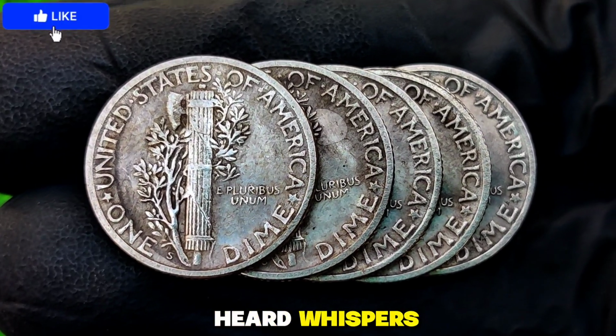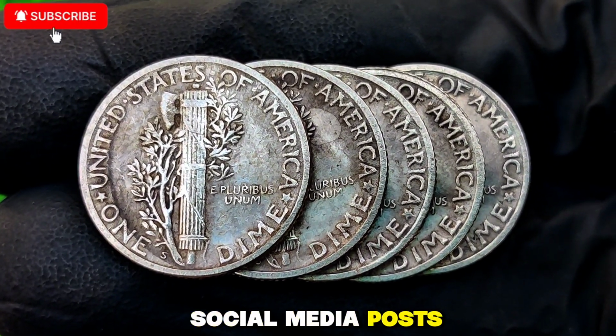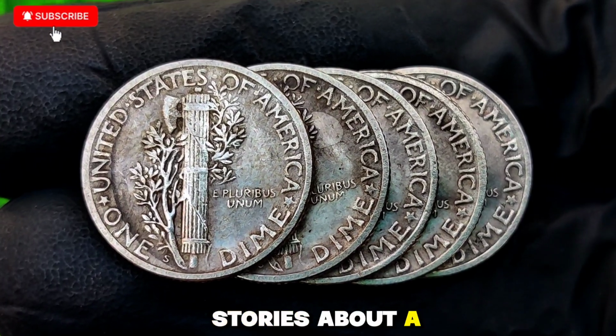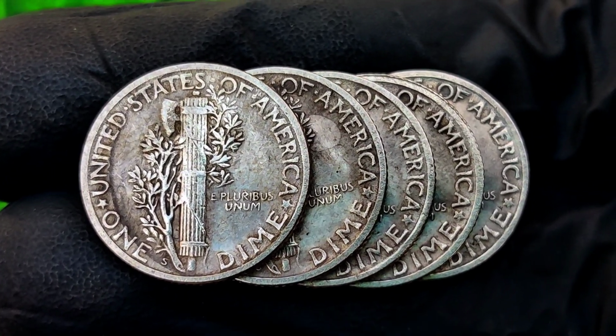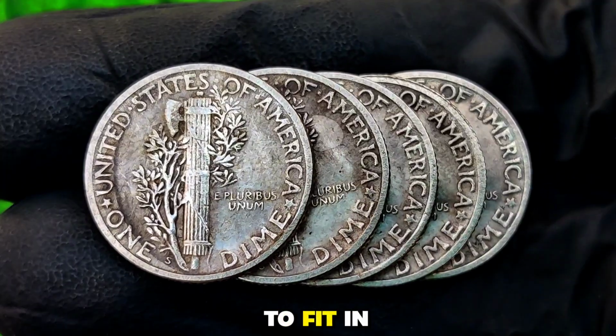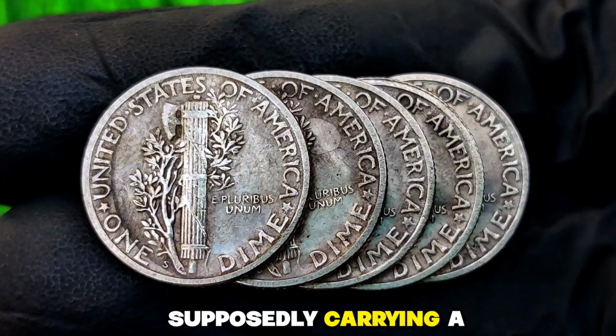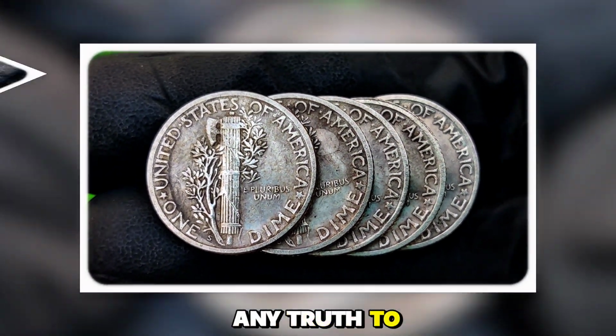You might have heard whispers, stories that travel across coin forums, social media posts, and collector groups. Stories about a tiny silver coin from 1925 that could be worth $1 million. Yes, you heard that right. A simple Mercury dime, small enough to fit in your palm, supposedly carrying a value that could change someone's life overnight. But is there any truth to these claims?